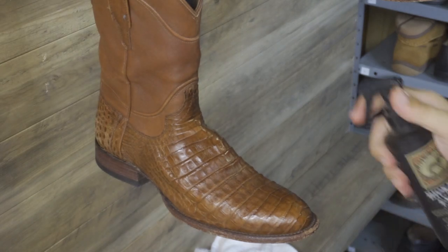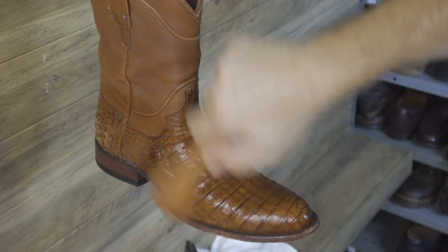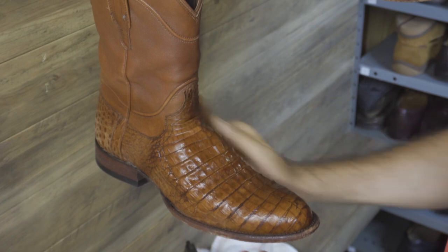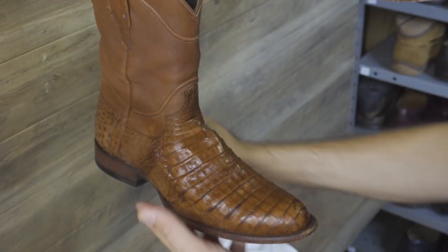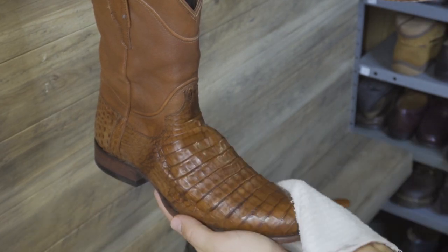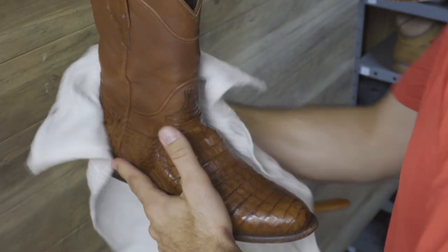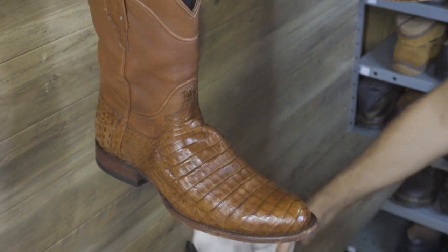All right, now with this stuff, what I'm gonna go ahead and do is just spray down this boot here. And I'm just working this in, and this will release a lot of that dirt that's built inside a lot of those crevices. Okay, let's go ahead and do the same thing to the other one.